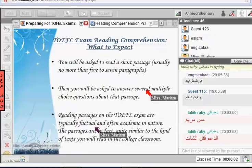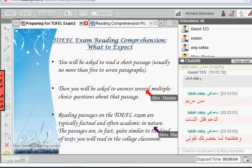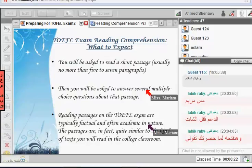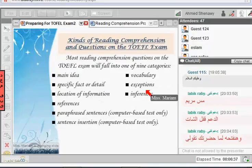Reading passages on the TOEFL exam are typically factual and often academic in nature. We are not reading comprehension for casual reasons, I mean, not for entertaining ourselves. While reading any passage, we have to be academically acquainted with the information, the main point, the main idea, and these points are very important for you as a learner. You have to be aware of these elements.